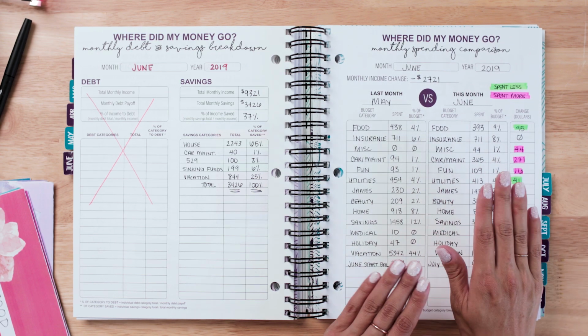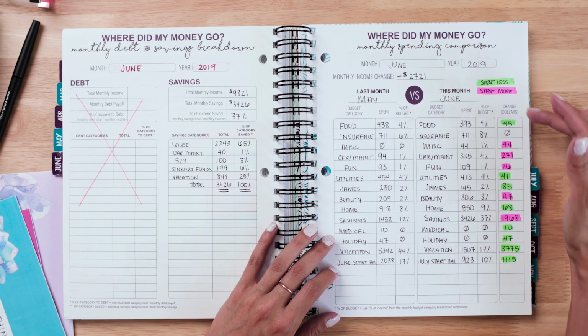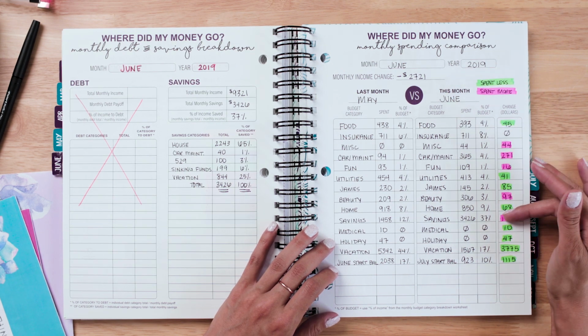Monthly spending comparison. Have you ever created a goal for yourself? You want to say, next month I want to decrease my food budget by 30%. Do you ever actually go back and track that to make sure you're reaching your goals? Do you ever wonder if month after month you have a budget category that's increasing? This worksheet is comparing this month's spending to last month's spending. If it's in green, I spent less than I did last month. If it's in red, I spent more than I did last month.